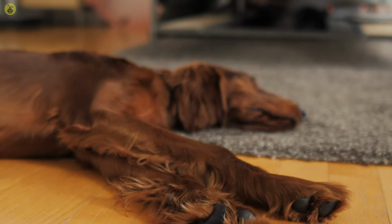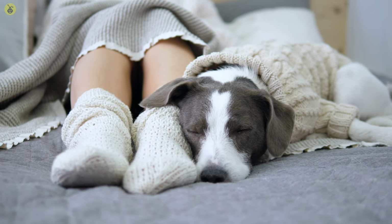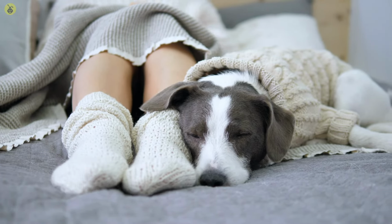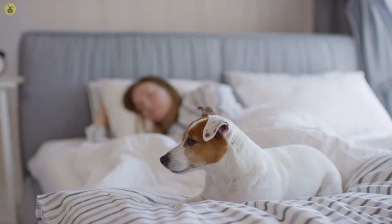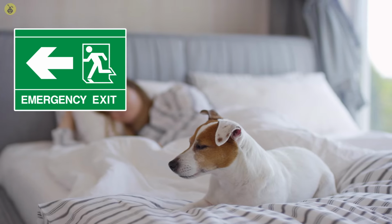Larger dogs tend to sleep in this position. Their legs can essentially allow them to pounce out of bed whenever they feel threatened. Are they threatening you? Not necessarily. They're just uncomfortable and distrustful of the surroundings. The faithful sleeping position allows them an easy out if things go wrong.